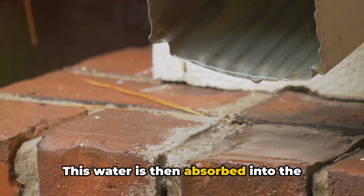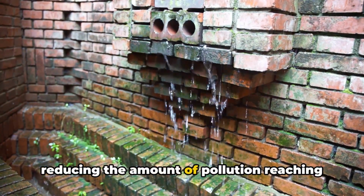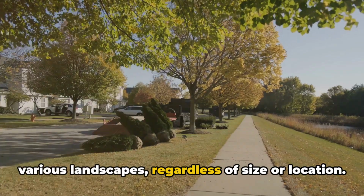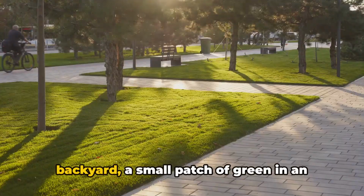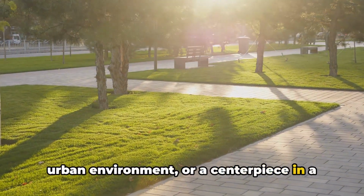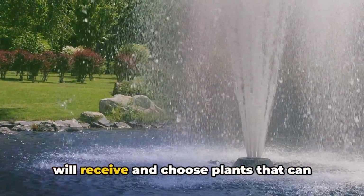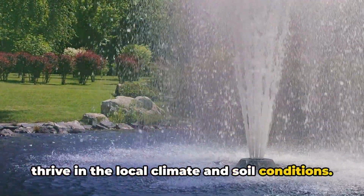This water is then absorbed into the ground, replenishing the local aquifer and reducing the amount of pollution reaching our streams and rivers. Rain gardens can be integrated into various landscapes regardless of size or location. They can be an oasis in a suburban backyard, a small patch of green in an urban environment, or a centerpiece in a public park. The key is to design the garden in a way that it can handle the amount of runoff it will receive, and choose plants that can thrive in the local climate and soil conditions.